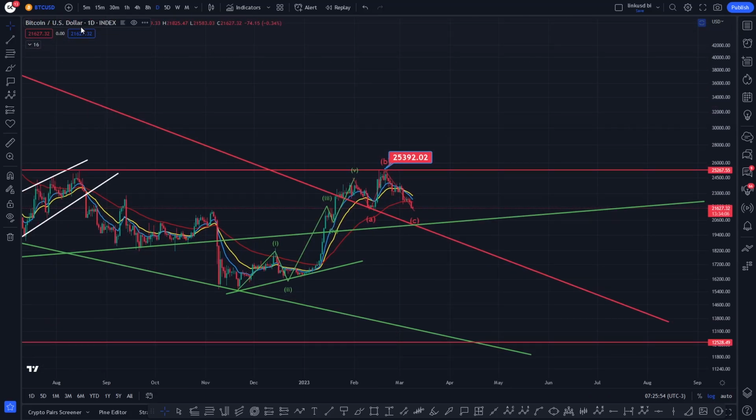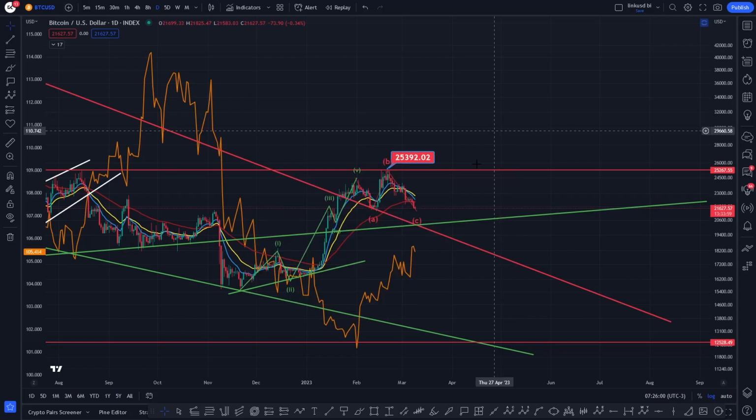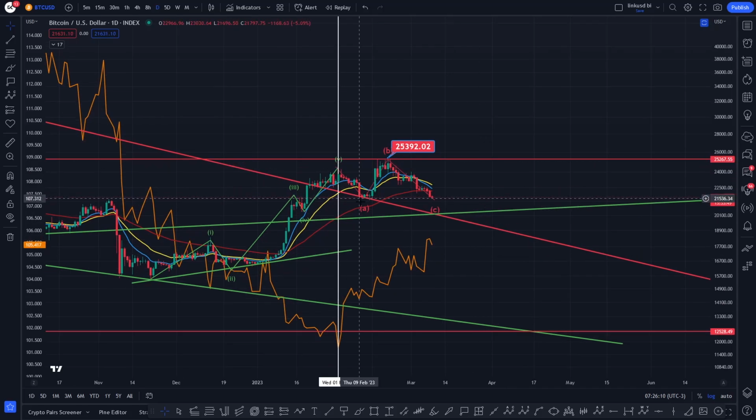So what I'm going to do is drop the DXY in here. Go to the top next to Bitcoin, drop the plus in, go to the DXY, new price scale, drop it in. Now you can clearly see here, if I drop a horizontal line in when the DXY bottomed, this is pretty much when the top of that impulsive wave 1 was.